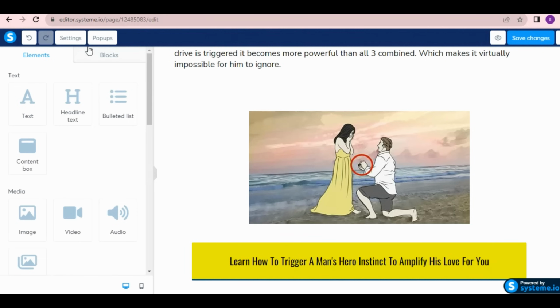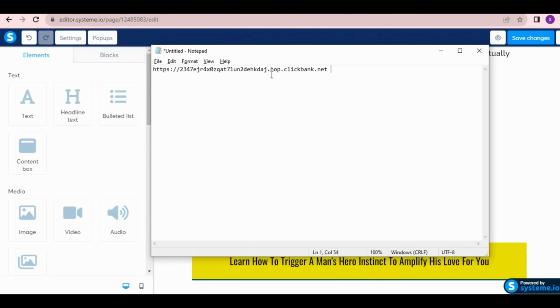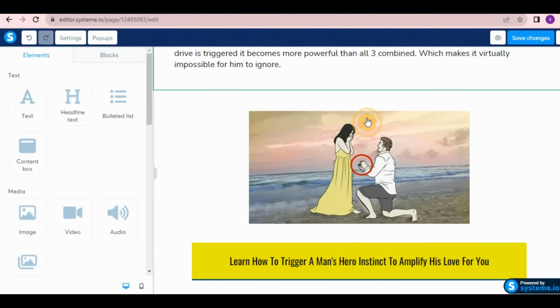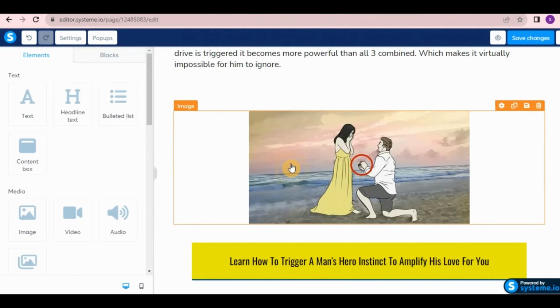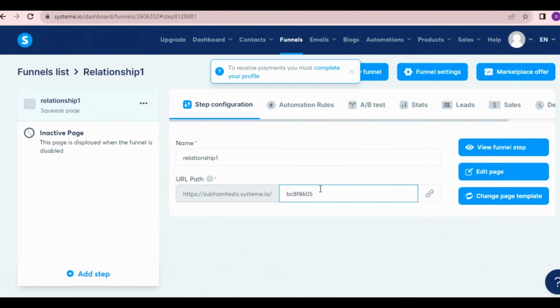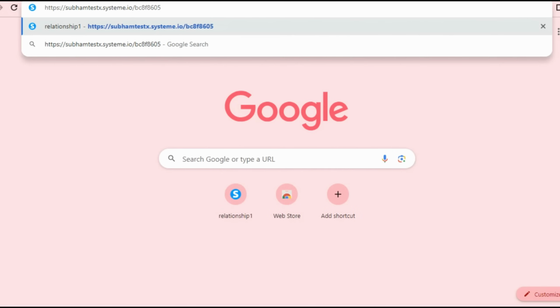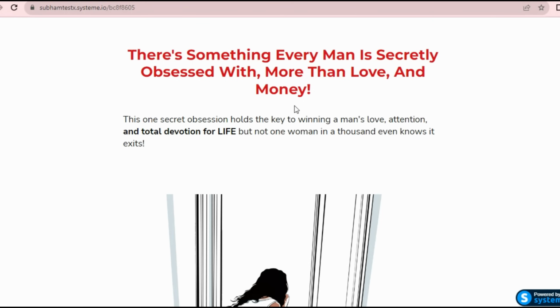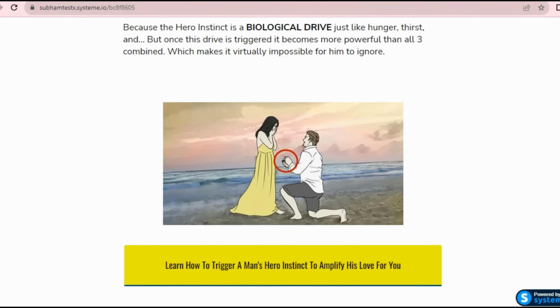Then click on this pop-up and delete it. After that, open your notepad, copy your affiliate link, click on this button and paste it over here. Click on the image as well and paste your affiliate link over here. Then hit save and exit. This one right here is your landing page URL. So let's copy it and open it in a new tab just to see what the landing page looks like. And voila, as you can see, it doesn't take so much time to create and build a high converting landing page.